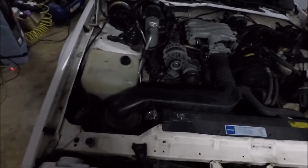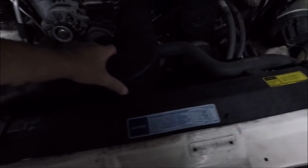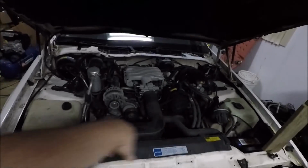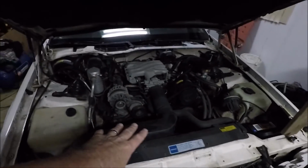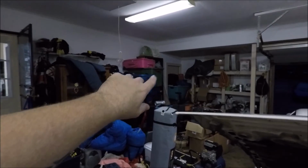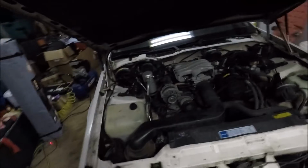Now, guys, this car runs off speed density. It does not have a mass airflow sensor, so technically I can eliminate it. I'm not trying to beef up a V6, but I'm just saying I got a whole box over there of filters and intake tubes. You can see that whole box right there is just full of stuff that I use to build intakes and cold side piping for turbo.